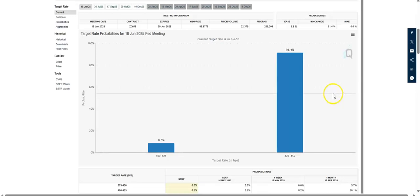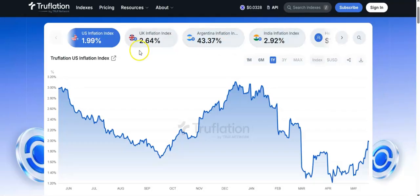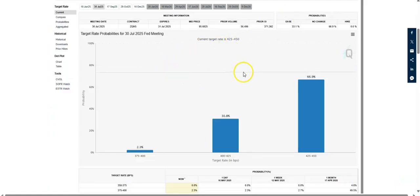Now, it's a 92% chance that we're not going to get a cut next month. Now, in July, let's go ahead and look at that too. It looks like also they're not predicting a cut, which is kind of strange, guys. I mean, if we look at Trueflation, it's 1.99%. That's exactly what the Fed wants. I don't know what more they want, guys. So it's really insane, in my opinion, that we're not getting a cut.